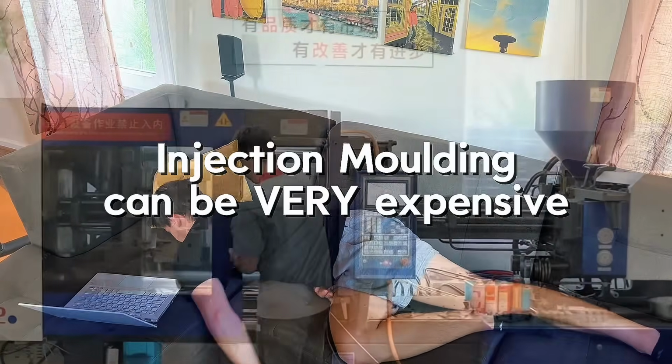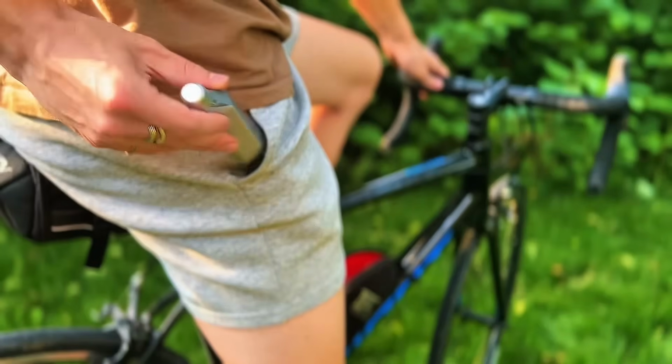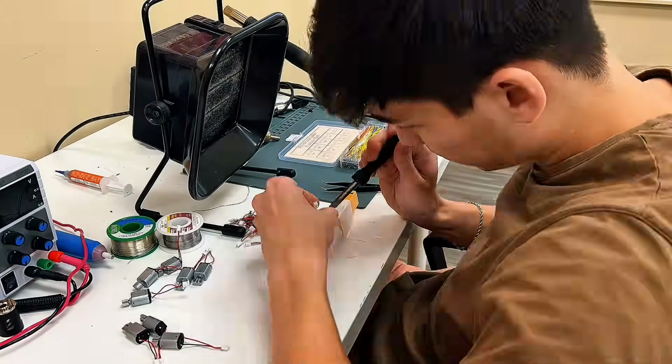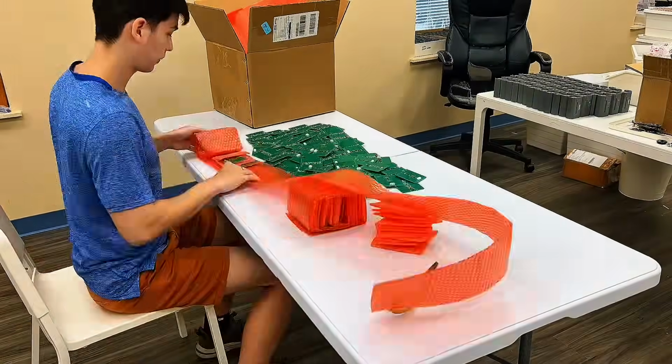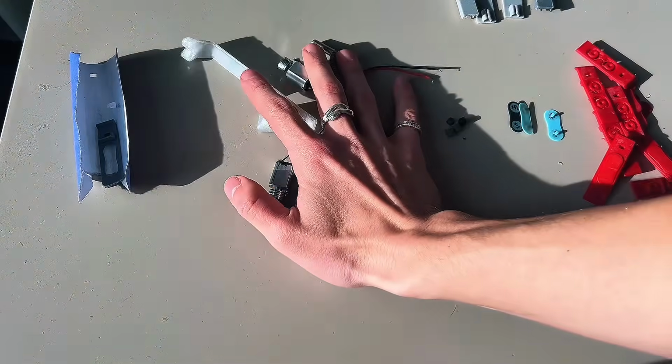Because getting that first batch can cost tens of thousands of dollars, which is an enormous risk for something you've never even sold to real customers yet. And even if somehow your first iteration of products ends up having perfect product market fit, finding a factory in China without your design getting ripped off is nearly impossible as a first-time founder.